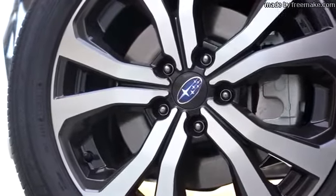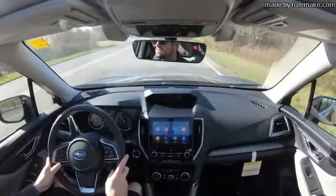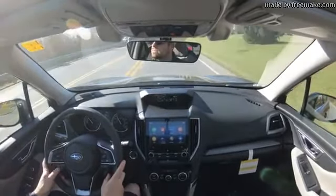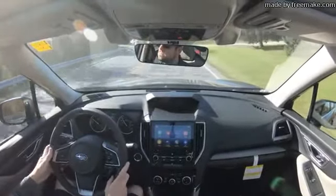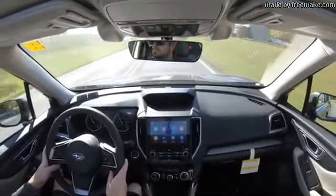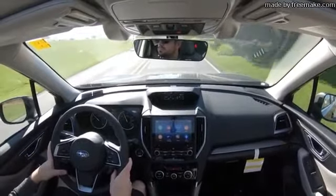Also, those Subaru EyeSight coming standard on every single trim level of the Forester. This is going to include a pre-collision braking system, pre-collision throttle management, lane departure and sway warning, and adaptive cruise control with lane centering as well. And by the way, that adaptive cruise control system, you can adjust that using the steering wheel mounted controls found on the right side of the steering wheel there. But the list actually continues from that.